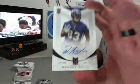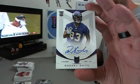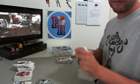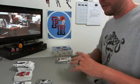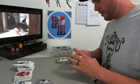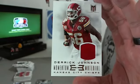Rodney Smith to 199, Vikings auto. Old Rodney. Cyprian. There you go, Cyprian. Jonathan Cyprian. Thanks. See, I needed help. Don't laugh at me. Derek Johnson for the Chiefs jersey.